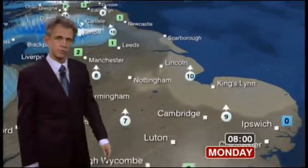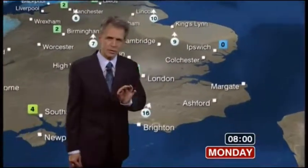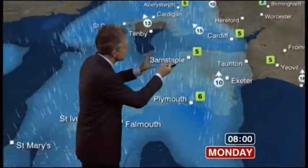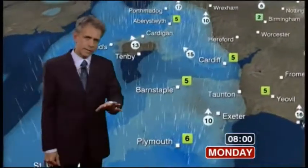Further south you'll see some wintry showers too to northern parts of England. South from that it is a cold, frosty start for the most part, but just a small risk for the odd icy spot as well, particularly across some of the western areas come towards, say, parts of southwest England. This moisture working in, it should be mainly rain here, but it's just as it works in, hits perhaps some of the cold ground just in the first part of the morning.